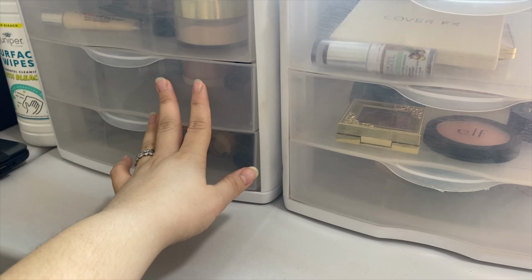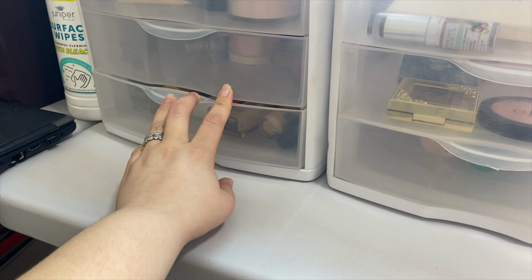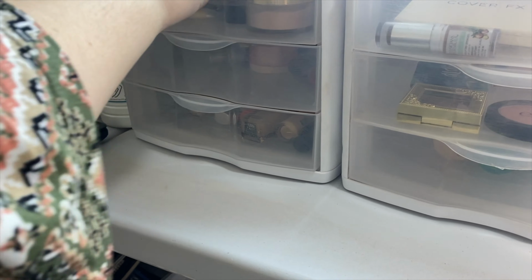I think I have about 3 spritzes left in here, so we'll definitely need to grab another setting spray. And then I am trying to use up this shade and light palette. We could skip this drawer because this is my primer drawer and I'm going to keep focusing on the Joa. And then let's go up here.